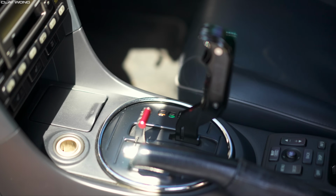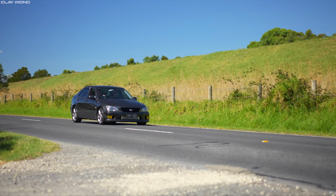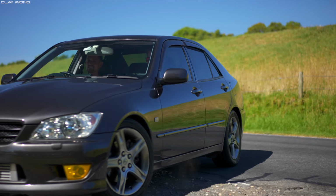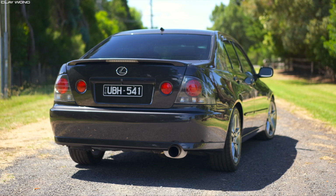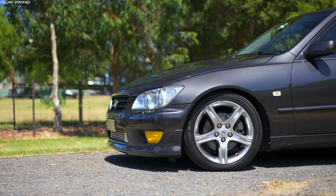All credit to Toyota. They make a nice car, and Lexus as well. It always handled well, in my opinion. It always stopped well, in my opinion. That's why we haven't really changed any of that. It's got BC coilovers in it. We've got the standard struts in it at the moment because that's how we race it. We need the travel in the suspension.